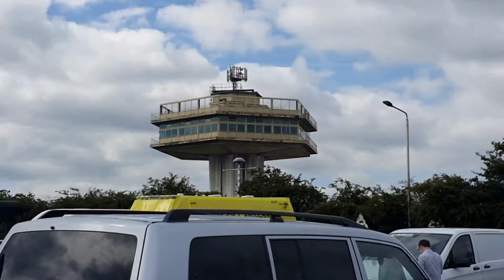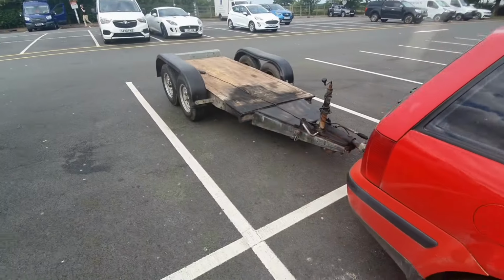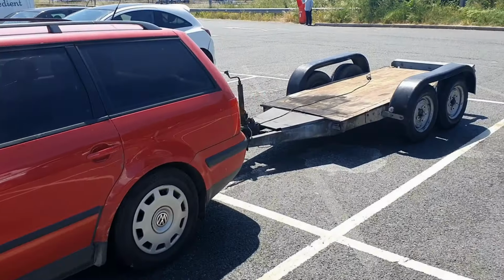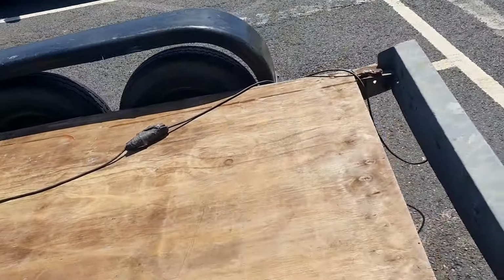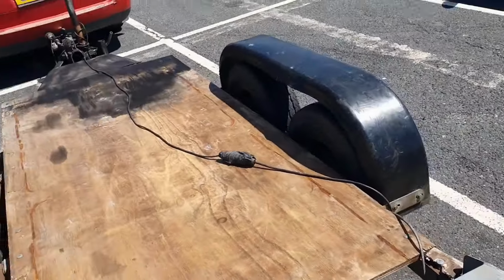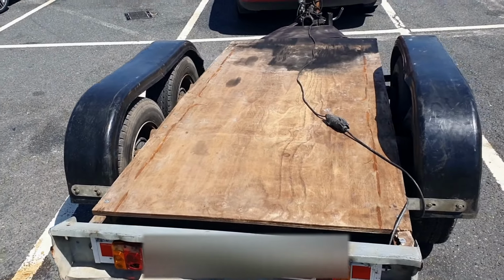It is June 2021. I'm up here at Pennine Tower Services and I've collected the trailer. Here it is. I'm here at Strensham now, which is, let me think, just south of Worcester. The trailer looks kind of smaller than I was expecting, which is good because I've only got dimensions for the heavy object and I know it fits. So the heavy object will be smaller than I was expecting.